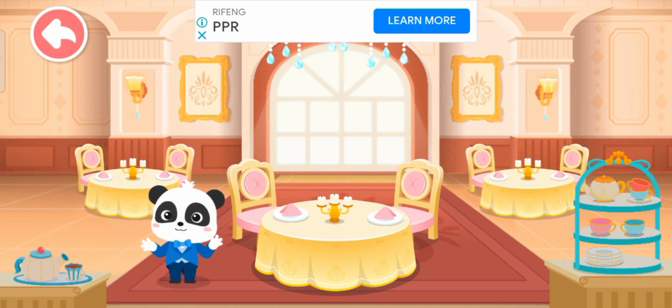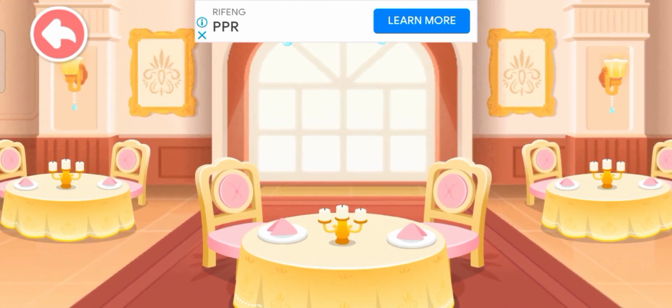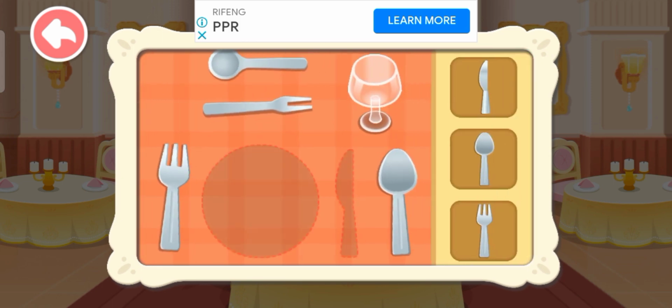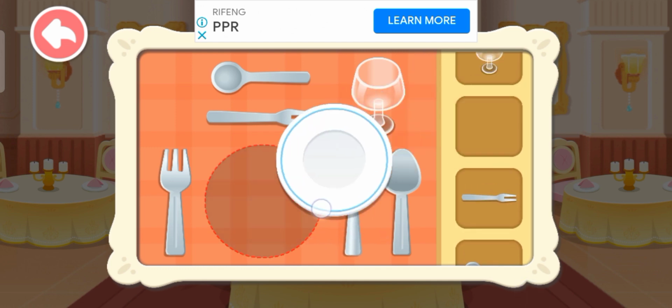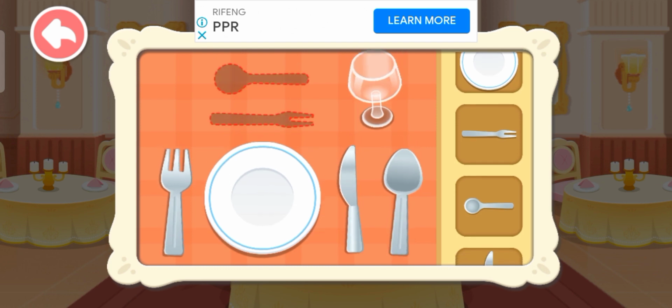Welcome to Kiki's French restaurant, where you can experience the best French cuisine. When dining in a French restaurant, you need some formal attire. Suits and dresses are great choices. First, set the tableware. There are strict rules on the tableware setting in a French restaurant. Don't place them casually. 2 customers require 2 sets of tableware.